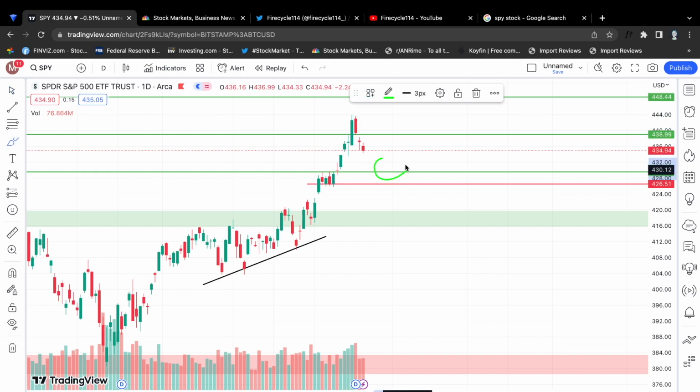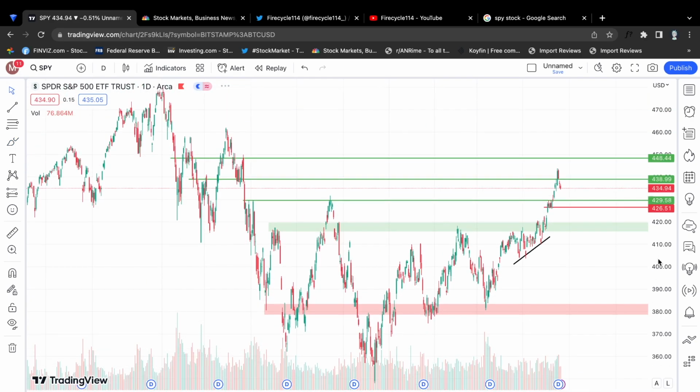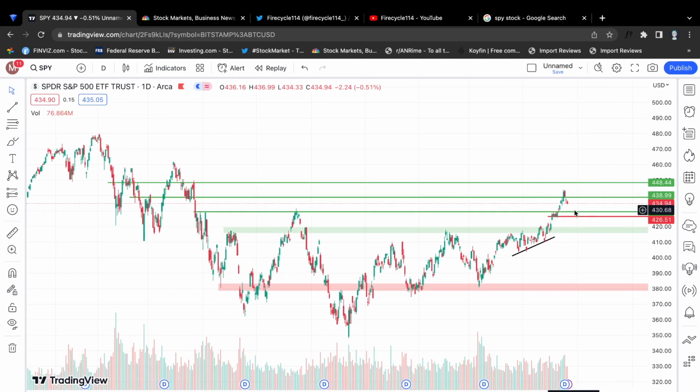So I want to straight up buy calls here, or if you trade futures, this could be a very nice scalp area. This level was a previous level of resistance, and if you guys have been watching my videos for years, these levels, I'm not just making them up or pulling them from nowhere. These are levels that are very important and very crucial for the market. So 430 is going to be my area for calls for the SPY.